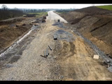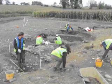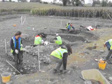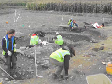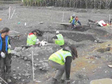How did they remove the crop that we can see in the background? Well, before we get on site with our shovels and our hand digging tools, a machine comes in and takes away any crop or topsoil to reveal the archaeology for us.